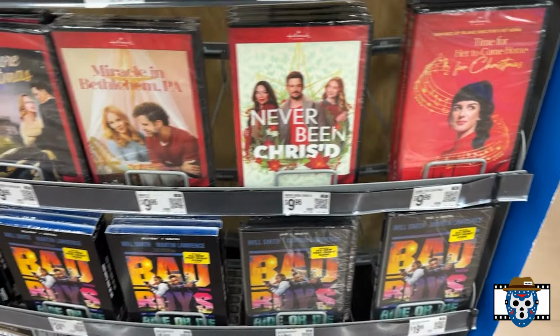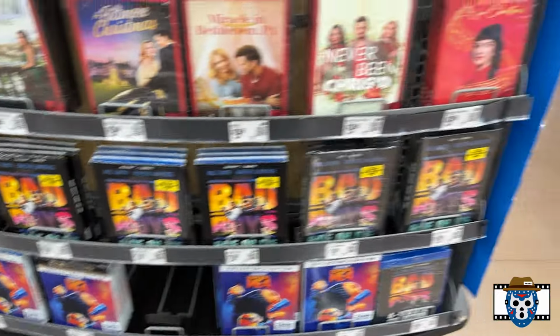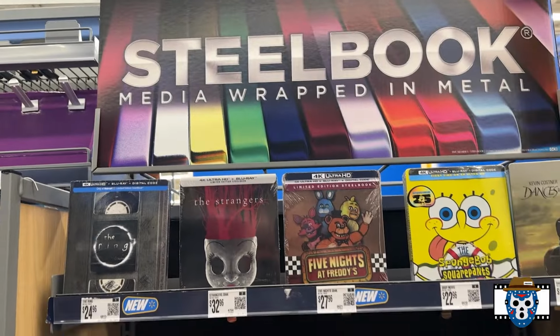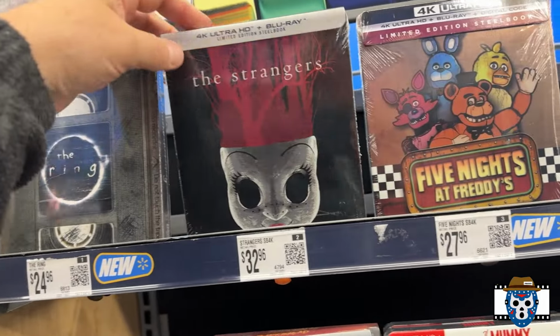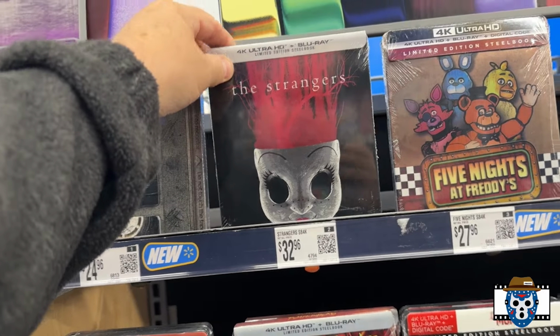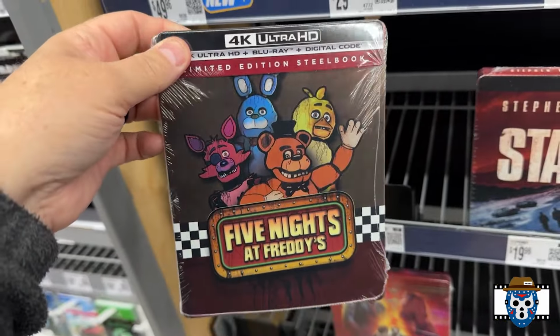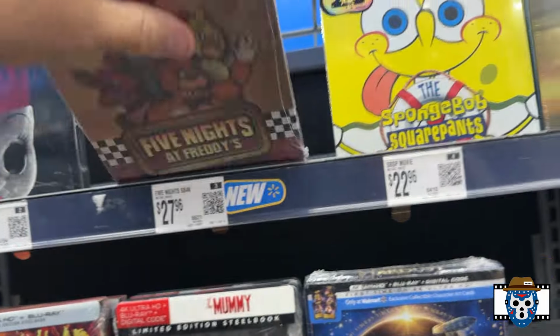Got that Chosen, and we got our great Hallmark, is that what that is? Releases. Don't tell my wife. They got a good Steelbook section over here in this store. Still got that Ring for $25. Walmart exclusive, The Strangers for $33. I like that Five Nights at Freddy's. If I don't end up getting anything one week in Walmart, I might pick that up.